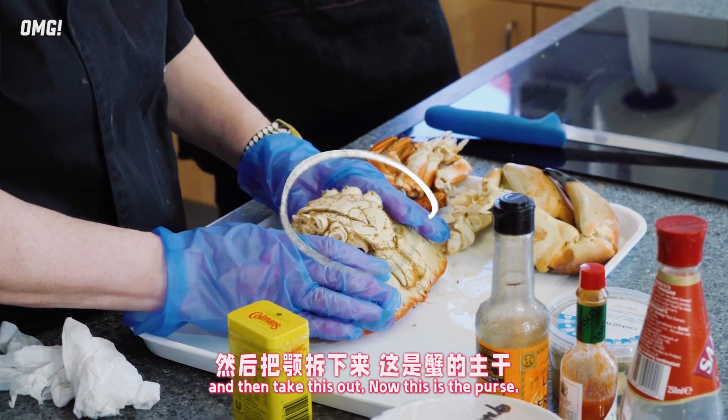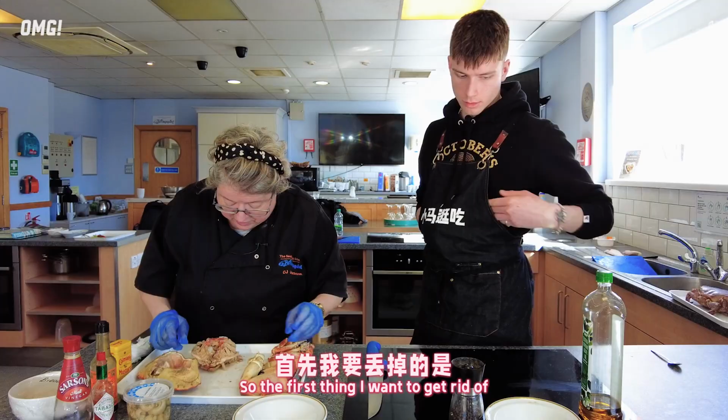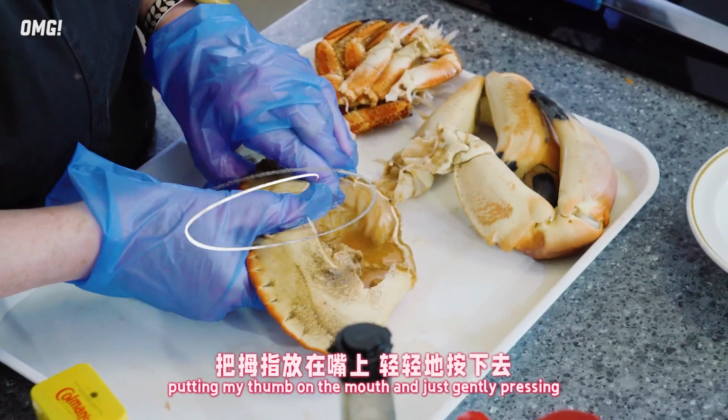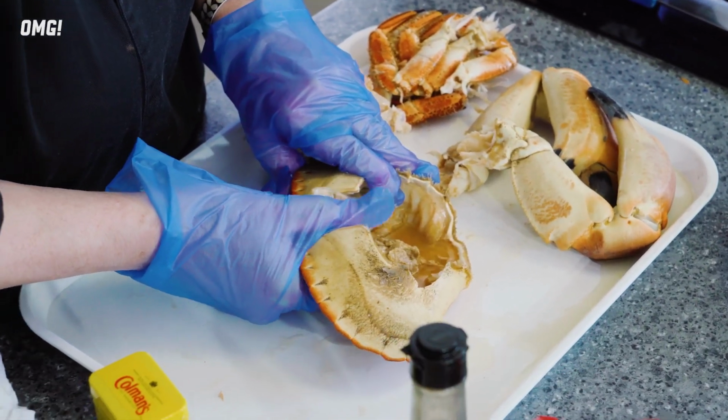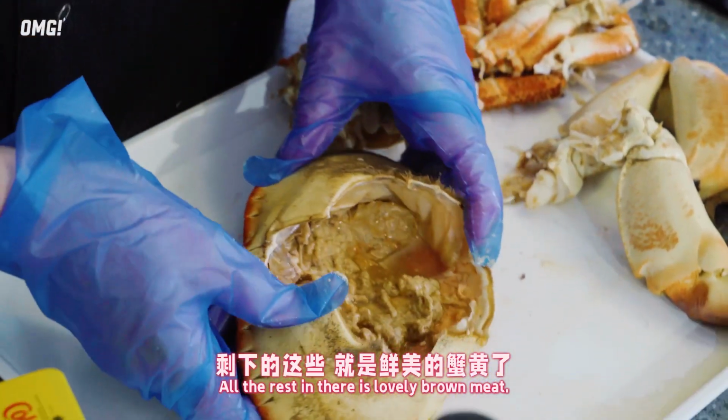Now this is the purse. I'm going to put my thumb underneath there and lever that out. So the first thing I want to get rid of is the gills, or lungs. Putting my thumb on the mouth and just gently pressing takes away the stomach, which is that piece there. All the rest in there is lovely brown meat.